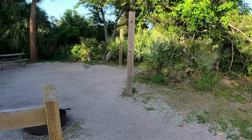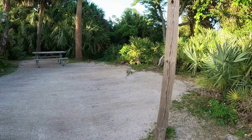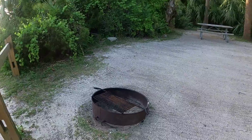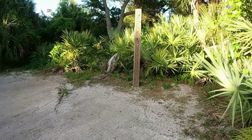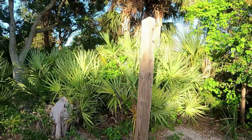And of course the sites are a little bit on the smaller side, but all you need is space for your tent. You kind of get this jungle feel here. You have a fire pit, a picnic table, place to hang stuff. Maybe you can hang a hammock, huh?